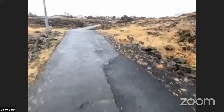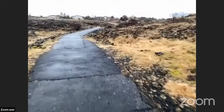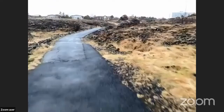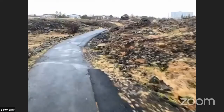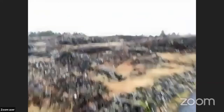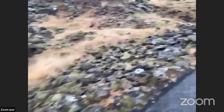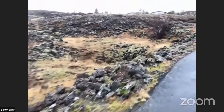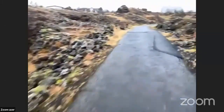So here we have a very typical lava field, almost untouched. This reminds me so much of Sicily. I spent a lot of time in Sicily around Mount Etna, and this is the landscape. Yeah, very similar. That's very similar lava as you might see there.